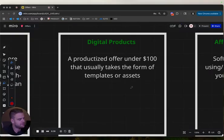I see a lot of people say, I'm going to do $99 for something like I'll make them some ads. That is an intro offer. That is a service. You can't play any part or role in the digital product. It has to be automated or it's not really a product.